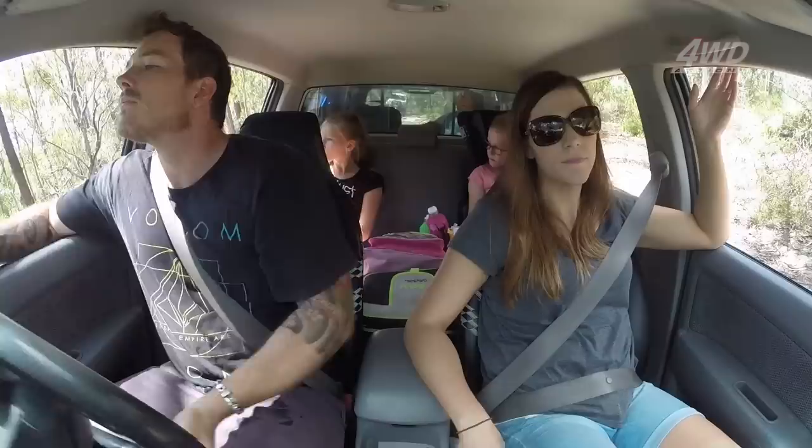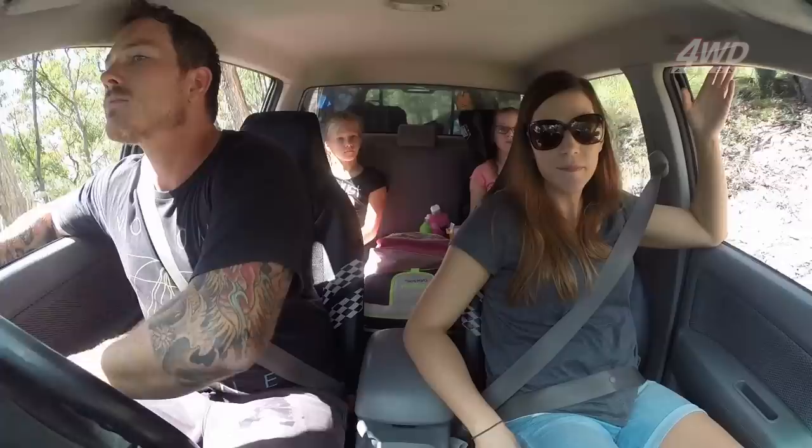Okay, Lee's seen how it's done. He's going to take the exact same line as the D-Max, and I think he's going to crawl through here without any dramas at all. Nicely driven, mate. That's really well driven. You just fit through there. Too easy. Thank you.